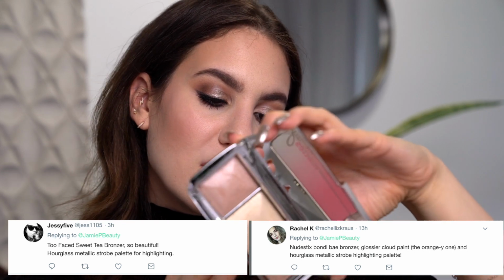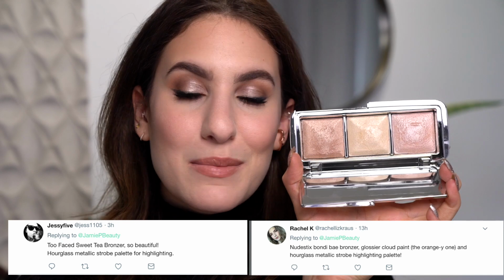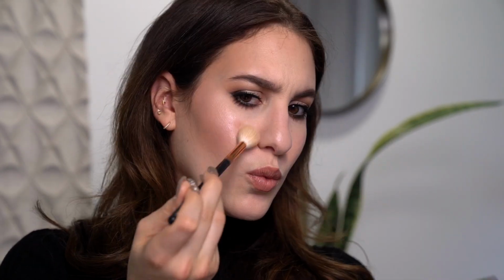Now I am gonna layer a little bit of a powder highlighter on top of that. So one of you guys said that you love the Hourglass Metallic Strobe Lighting Palette. And I've had this in my collection for a really long time, but I've actually never tried it yet, which is like a crime. So we're finally gonna try it today. I'm gonna take my highlighting brush, and I think I'm gonna take the pink shade to sort of match the shade that I already have going on my cheeks. And oh, okay. That is really, really pretty. Ooh, wow, intense.